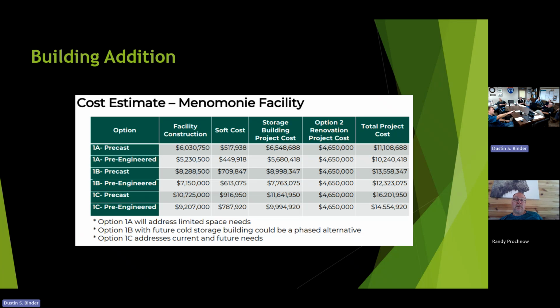If we were to look at doing a precast facility, pre-engineered is steel, precast is concrete. The pre-engineered steel, if we were to just do that 1A option, would be approximately $5.6 million. I believe at that time it was a 36,000 square foot facility. Then 1B was 50,000, and I believe 1C was an all-out brand new facility, removing the cold storage and giving that to the sheriff's department. But as you can see, the minimum cost if we were to add another building would be that $5.6 million.